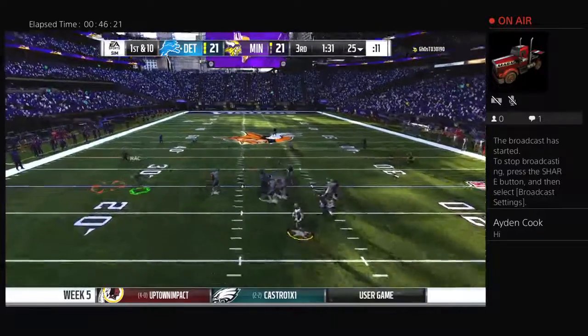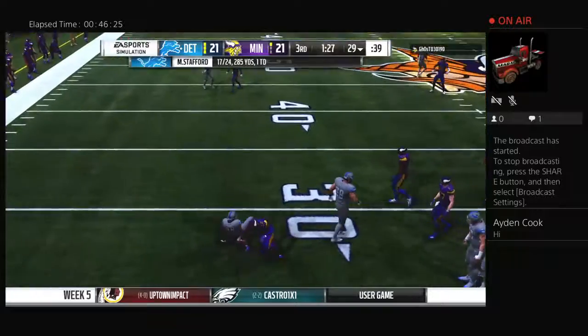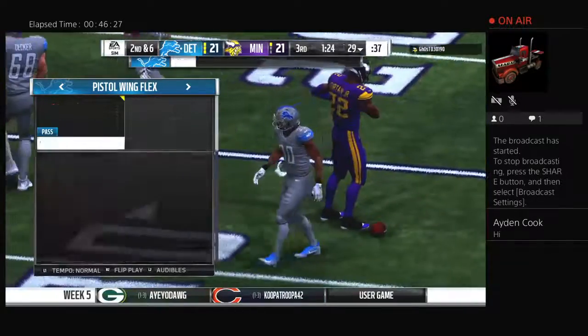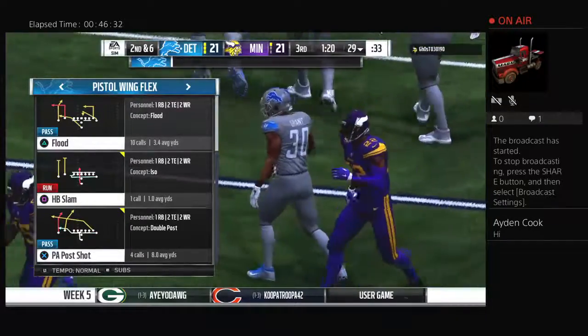Now a first down throw. Stafford finding a safety valve here. That's complete. And he'll get to the 29-yard line, brought down there. A gain of 4 on the play, and it's a second down.